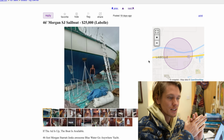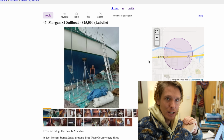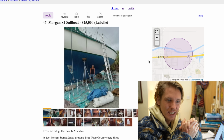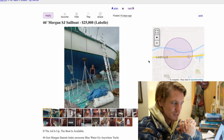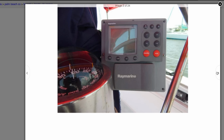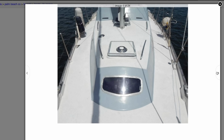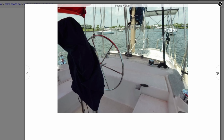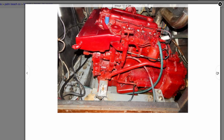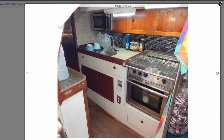So another benefit to going to Florida, to the States, is I could look at hurricane damaged boats, but like I've said, with only 3 months, redoing a hurricane damaged boat over there will be quite difficult. And for $30,000, we have this 44 Camper Nicholson Ketch, which again, good solid blue water boat, and it looks clean and ready to go.